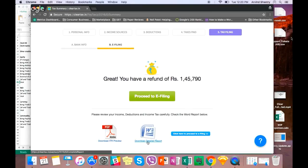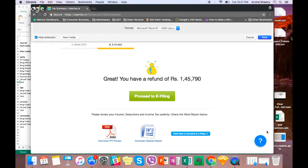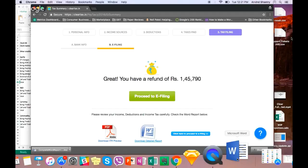Most of the cases you would be having saving bank only. In case you have a current account, I would suggest you to select current account. Now you have completed your return over here. You can see Vivek is having a tax refund of 1,45,000.